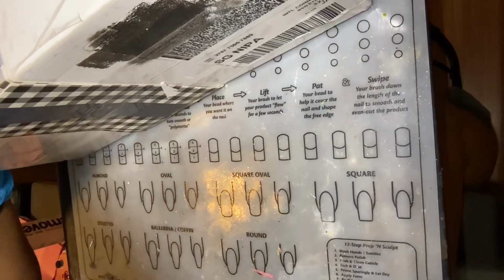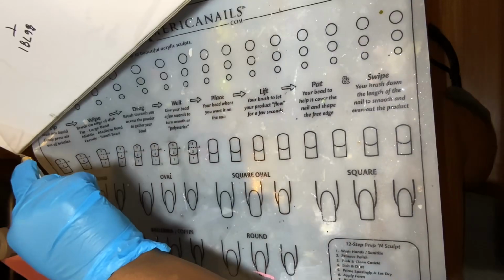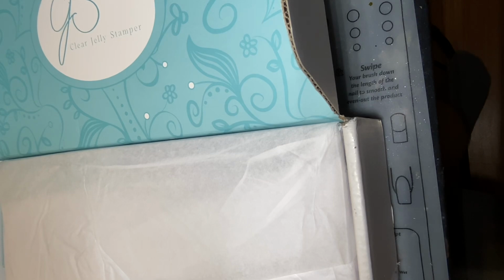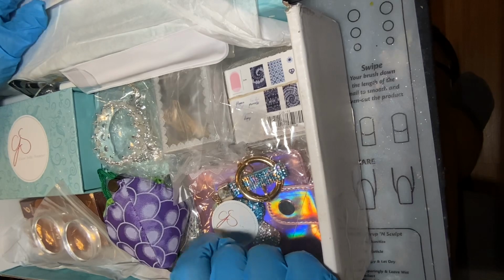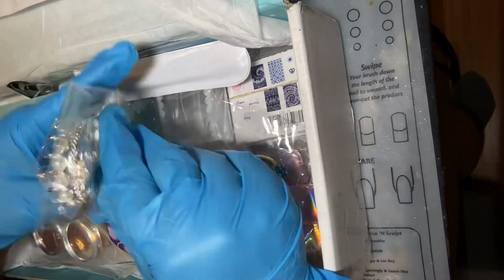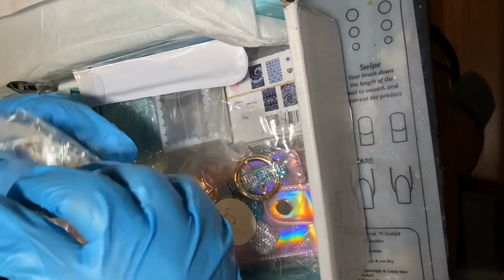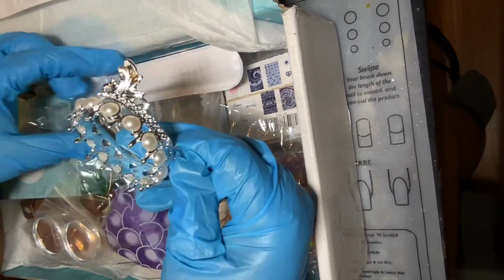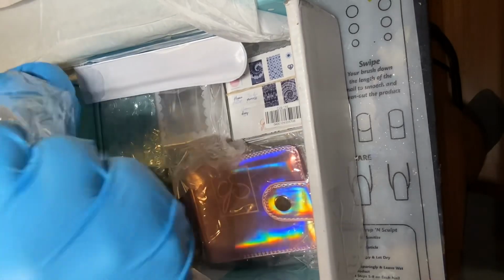I'm going to be unboxing, and if you haven't already bought yours yet, I'm sorry, but this is a spoiler alert. It is the Clear Jelly Stamper Autumn Mystery Box for 2024, and it is the mega size. This is my first time ever buying the mega size. I usually stay within the small to medium range, and I haven't bought this box in a couple of years. So I'm really surprised to see what type of things they have in this box.